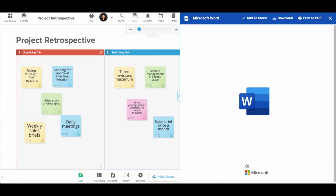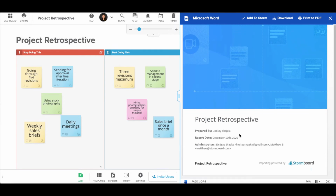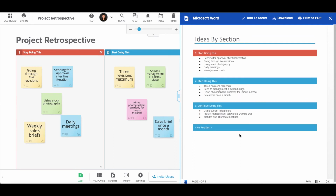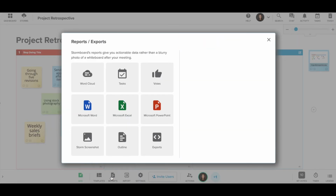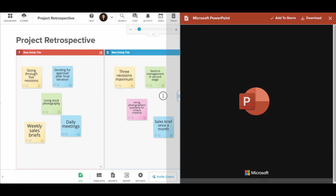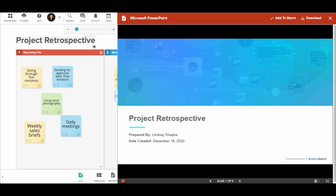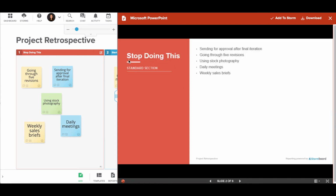Stormboard is the only visual collaboration tool that has a built-in relationship between the template and the content in your workspace, allowing you to instantly produce brandable and editable stakeholder-ready documents in Word, PowerPoint, Excel, and multiple other options. Stormboard's smart reports instantly generate your meeting minutes so that your team can focus on what's important, taking action immediately on the most crucial ideas and working better together.